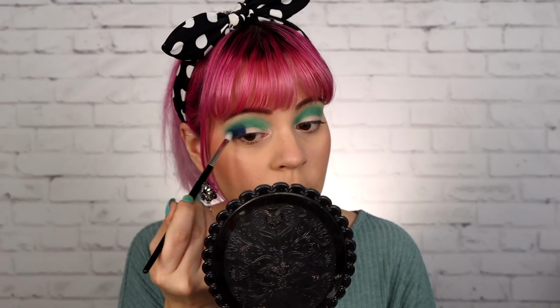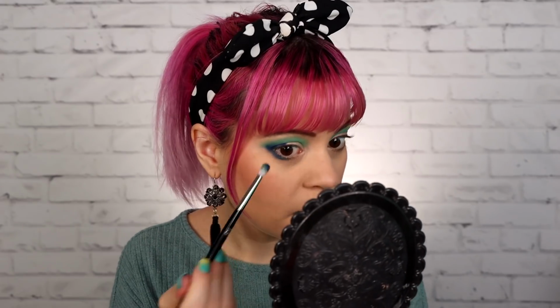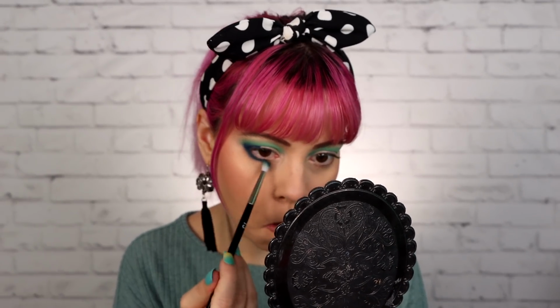Just gonna focus this right here to get that depth that I'm looking for. And I think I'm also going to take a little bit of this underneath my eye and just sort of wrap it around here, and then maybe I can take the light blue matte in the front portion, just so we can try that one as well. But so far I really like this dark blue.